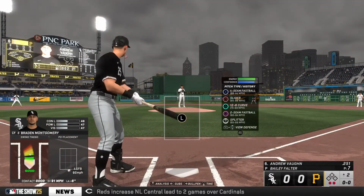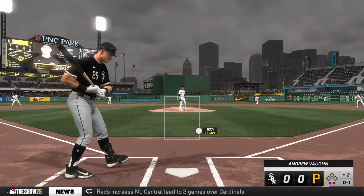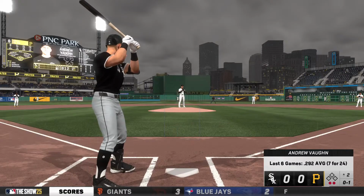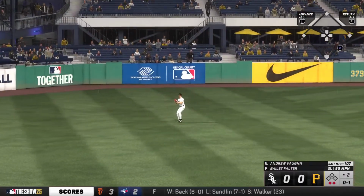And next to hit for the Sox, Andrew Vaughn. Out in front with the swing, and that is strike 1. Fell off to a great start. He's really cruising out there on the mound. He's got a chance to get through these first 2 innings with under 20 pitches. That could set him up to go deep into this game.